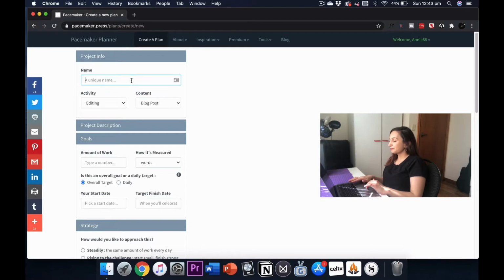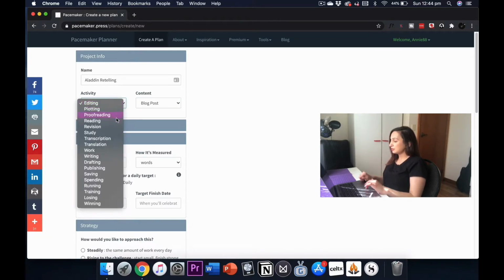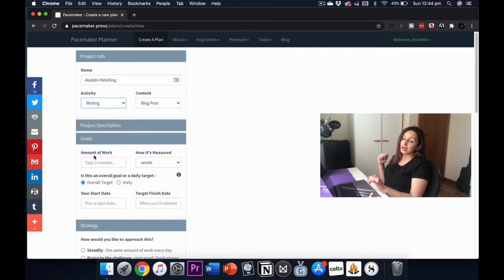So first thing we're going to do is put a name for our project. So I'm going to call this Aladdin Retelling, because that is what I'm currently working on at the moment. And then we get to activity. And if we click this little down arrow, we have all these different options. And that's one of the other things I love about this program is that it is not just for writing. You can use it to track other things as well. So editing, proofreading, revision, studying, you have all these different options up here. So for me, I'm going to choose writing because that is what I'm doing.